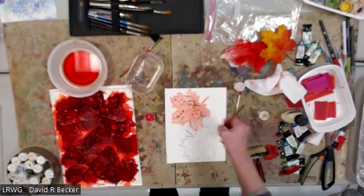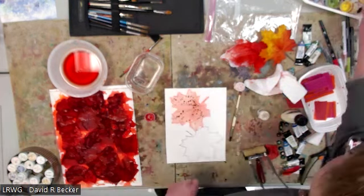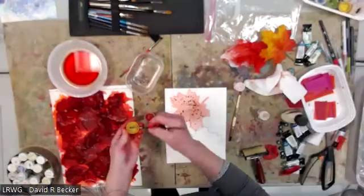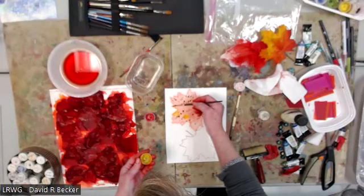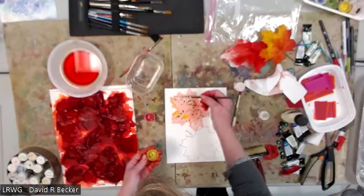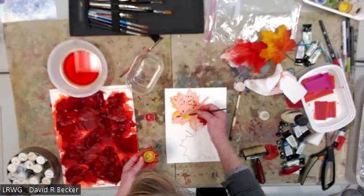And so this, I might add a little more color to this here. Let's throw some new gamboge in there. New gamboge. I mean, any kind of fall color is fair game.